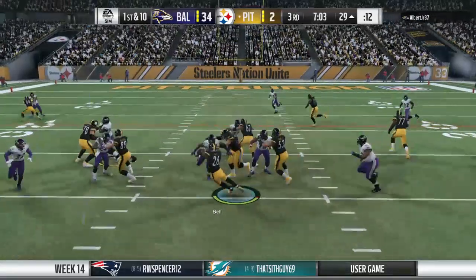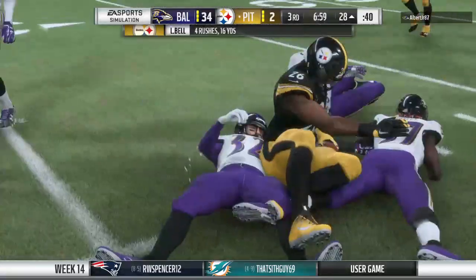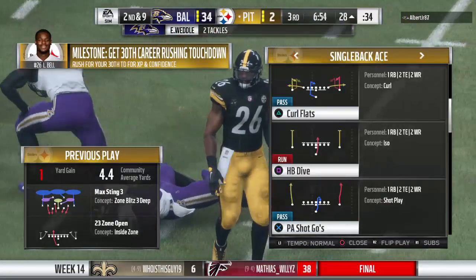Now a first down carry by Bell. Had a nice move, but can't break away. Down just inside the 30. Just a yard on the pickup there, and it'll bring up a 2nd and 9.